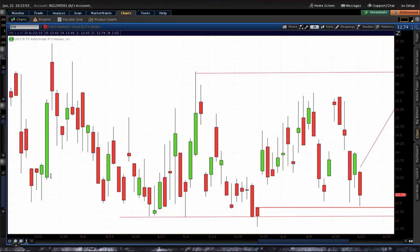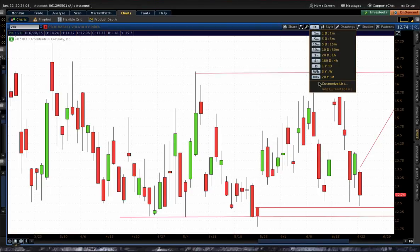Question from Steve: does pre-market and aftermarket activity factor into filling gaps? No, Steve. These particular charts only record from the opening of the market during regular hours to the close. You can customize your charts to include intraday or pre-market, aftermarket hours, and here's how you would do that.